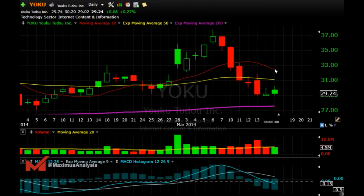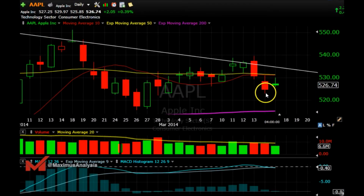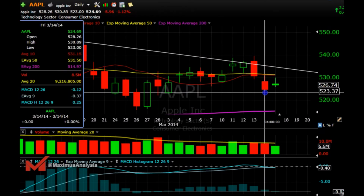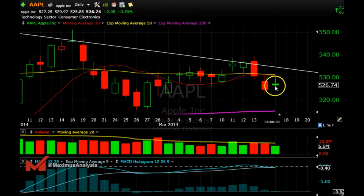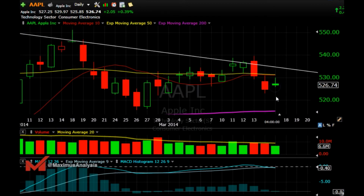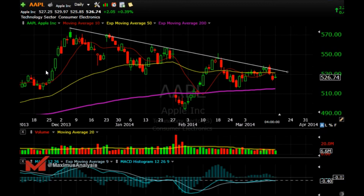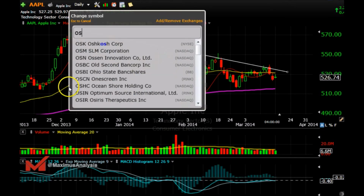Some ones that don't look good are Yoku. That doesn't look good. This candle's actually red. Apple doesn't look good as well. If it breaks below this low, I think it's going to the downside. Or you can be aggressive and get below this low of 529.97. That one doesn't look good as well because you can see from the price action, it got up and closed below the open of today. So that one doesn't look good as well.